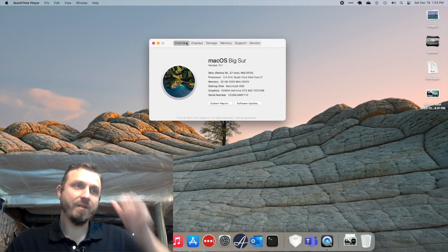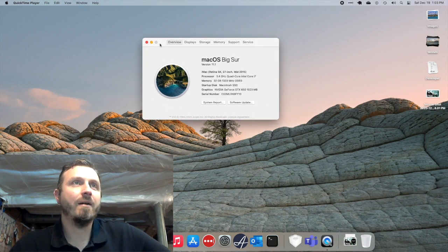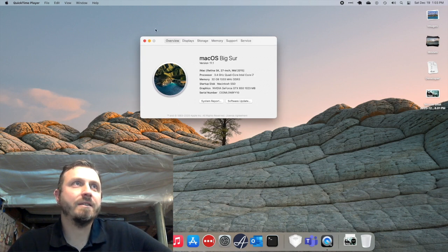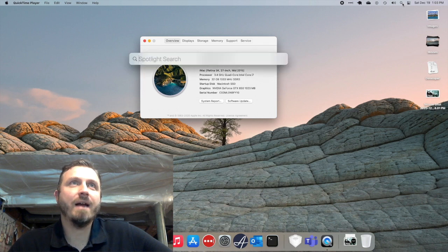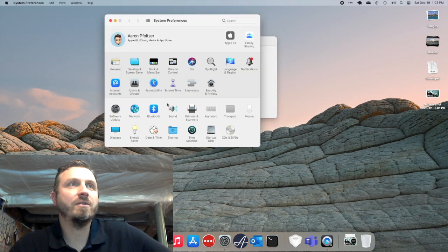So some of the things that I like about macOS. Like I said, the aesthetics are beautiful. The layout is clean. Things are just easier to find. There are lots of features. There's a Spotlight feature that lets you search your entire computer right at your fingertips. System Preferences, just everything you need.